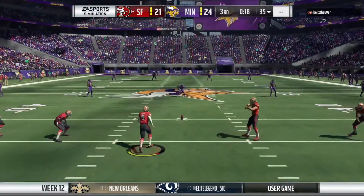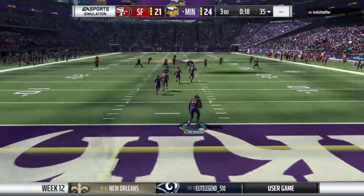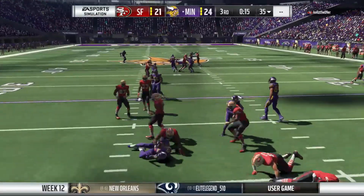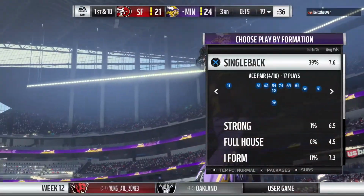Gold now out to kick it away. That's fielded in the end zone. And he'll take it back to about the 19-yard line. The Vikings offense now heading out to take over.